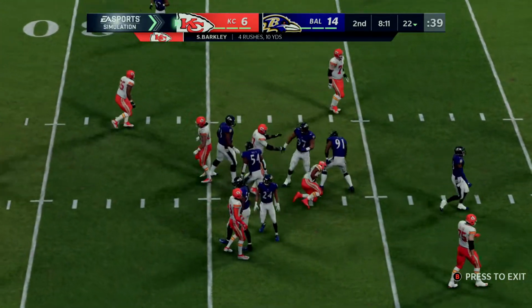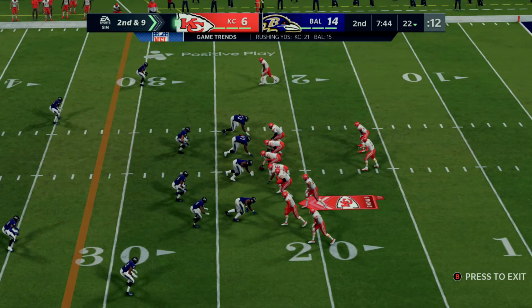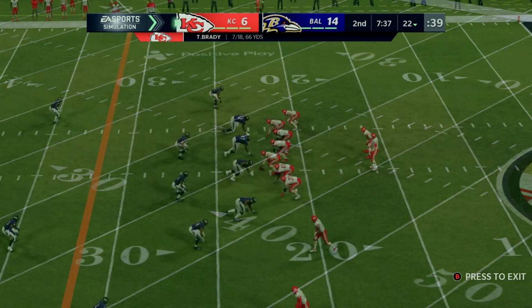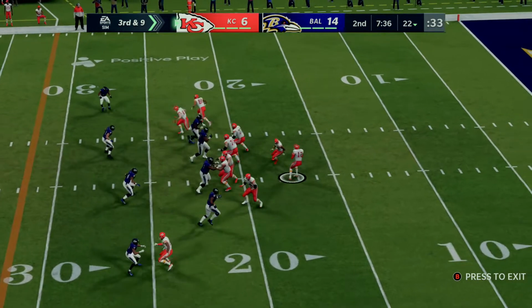Gets this up across the 20 to the 21 or 22. Did show some power on that run, breaking the tackle. He was taken down at the 22-yard line. 1-yard gain brings up 2nd and 9. Brady toward the center of the field, but it's incomplete. Cortland Sutton, first-time Pro Bowler, he was the intended target. But now it's 3rd down.